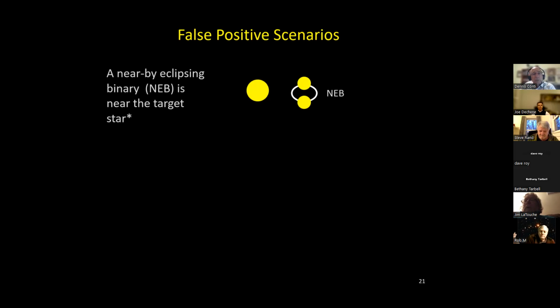We on Earth, because we're able to separate out the star on the left from the eclipsing binary on the right, would be able to say, nope, this isn't happening on the target star. It's an eclipsing binary next to it. So check it off as a false positive. This is one of the more common cases of a false positive where we amateur astronomers are able to help the TESS team determine whether in fact it's a true exoplanet transit.